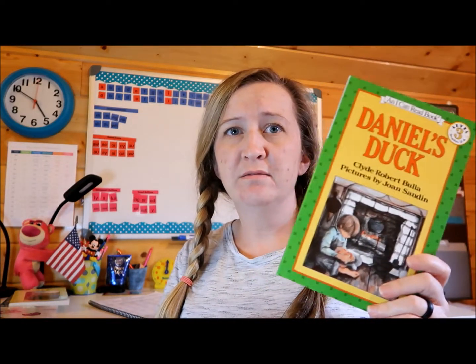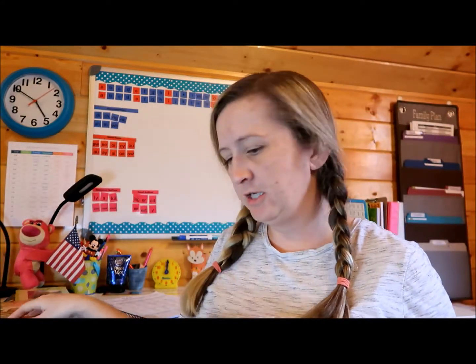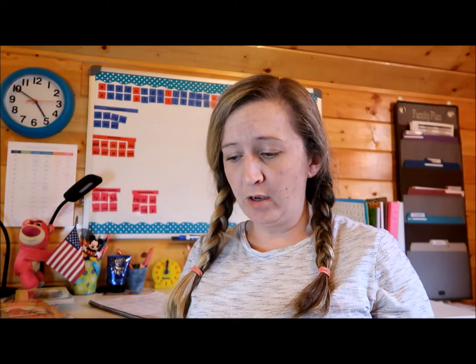Daniel's Duck. It wasn't her favorite. Frog and Toad Together is the one she just read, and she's reading Pompeii Buried Alive right now. So she has read through a lot of her books.